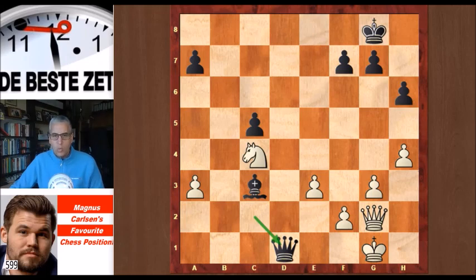Material is equal. White has queen and knight, black has queen and bishop and 5 pawns each, and also the position is about equal. If Baleevsky had played queen f1, black's pieces are more active, but there is not much he can do. But in this position, Baleevsky did not play queen f1, he played king h2, and that is a blunder. And Korchnoi found a refutation.